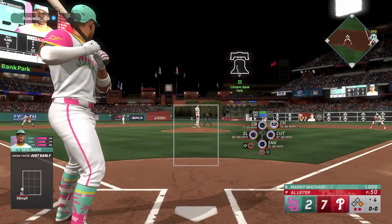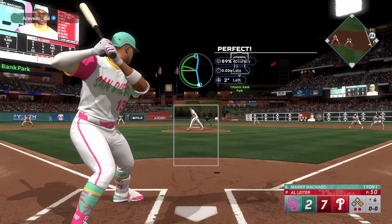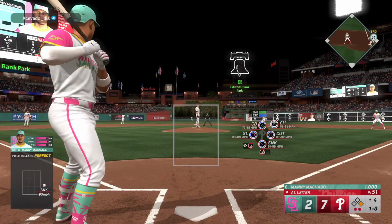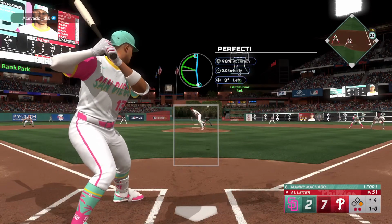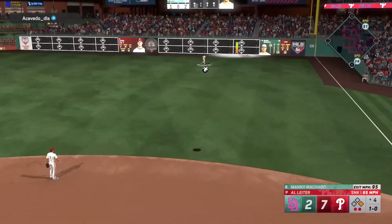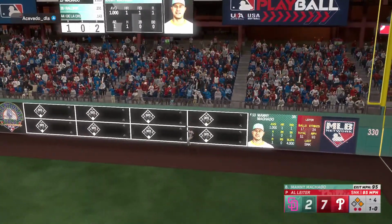Everything came together perfectly for him right there. Turned on it nicely. Definitely a little out in front of the pitch, but he didn't hook around it too much and was able to keep it fair down the line. At the belt and fires. Swing and a high fly ball, well struck. Back there.